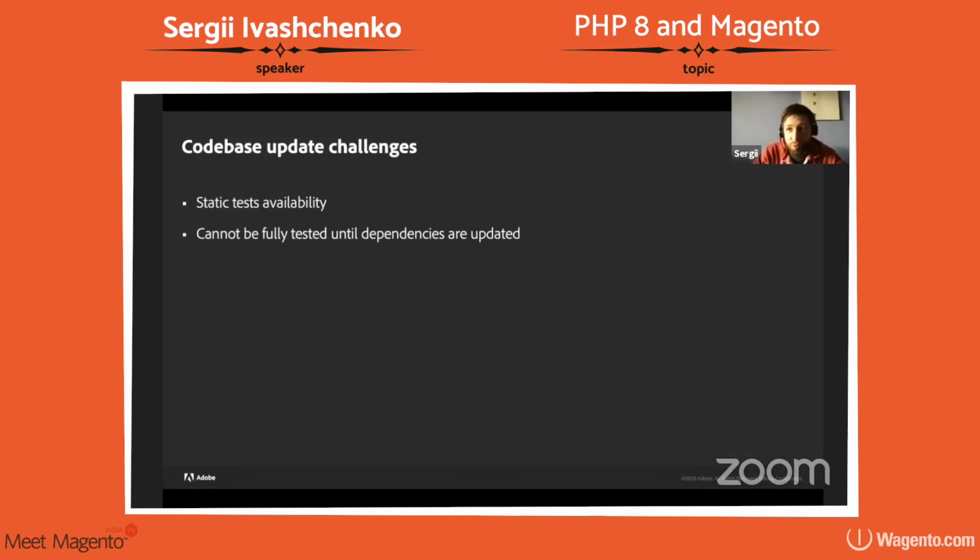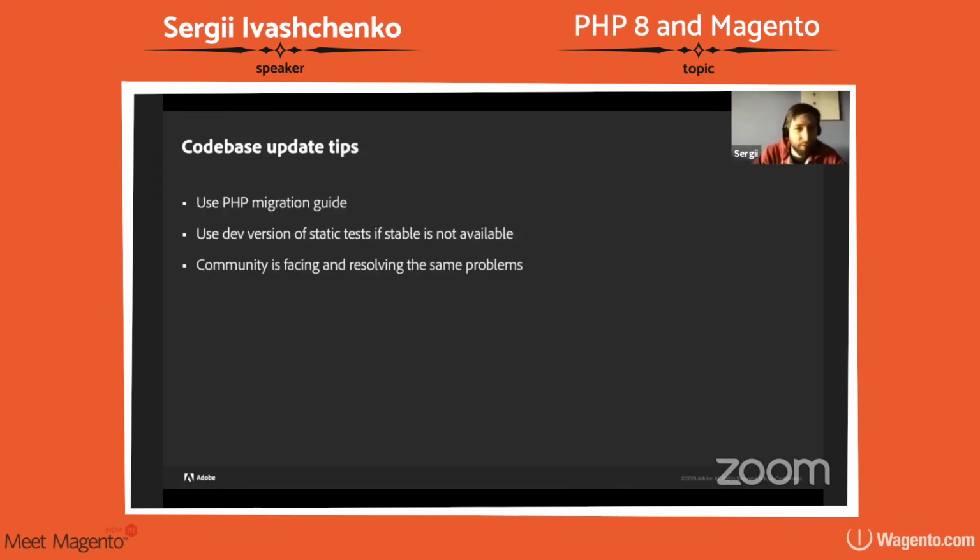For example, Magento's PHP Compatibility is a very nice tool, but currently there is no stable version released for PHP 8 checking, but there is active work going on in the develop branch. So we are using the develop branch of PHP Compatibility right now to get some results and help us out. And yes, the code base can be fully tested until dependencies are updated.